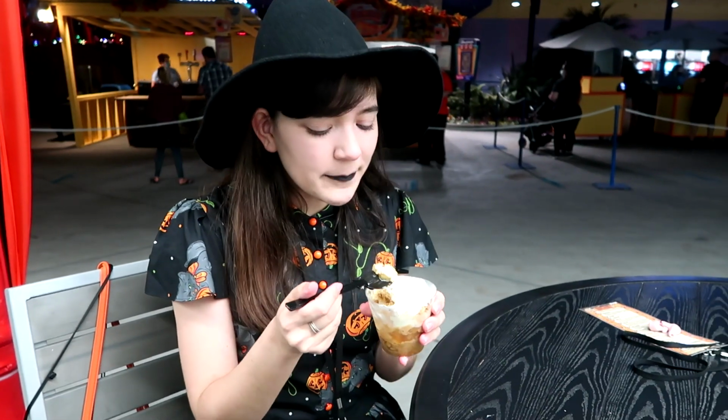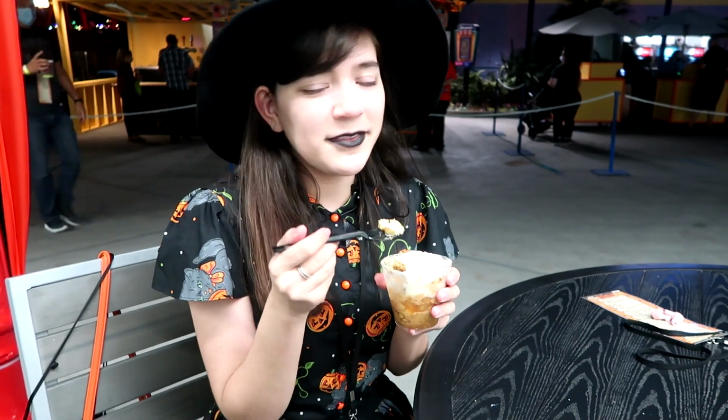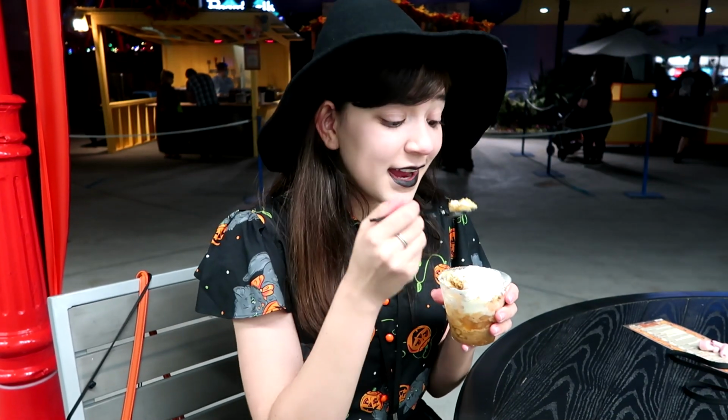It goes really good with the little graham cracker crust and the cheesecake. You definitely get that caramel and the cheesecake, and you definitely get the apple and, well, you know, the apple. And it's super tasty.